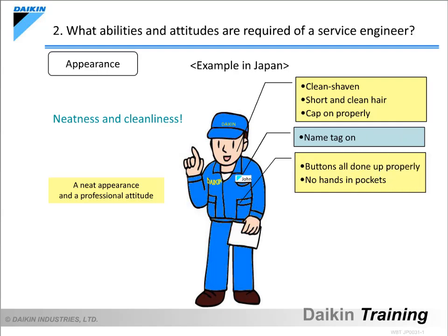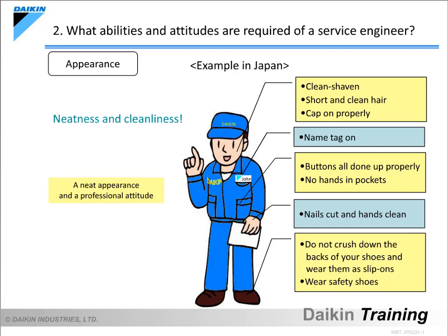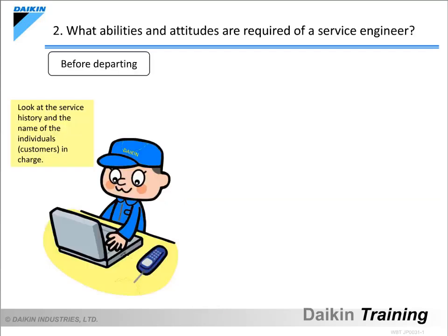Are your hands out of your pockets? Are your nails cut properly? Are your hands clean? Are you wearing safety shoes? Are the shoes being worn properly? These are the points to check before departure.